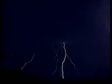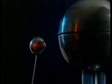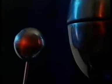Lightning is a dramatic natural force. But what causes it? On a smaller scale, a spark can be produced in the lab. Sparks and lightning are both a flow of charge.